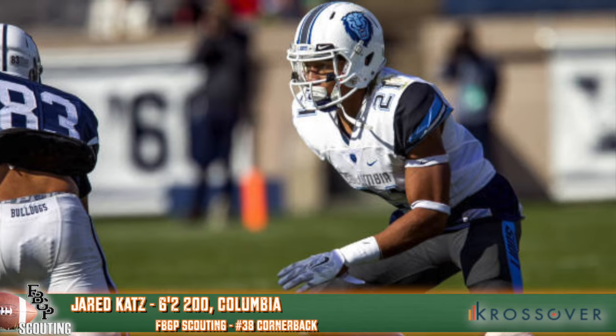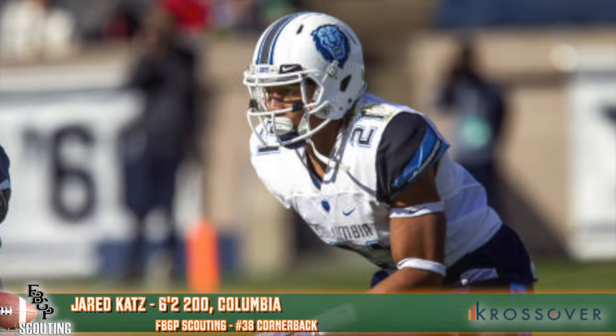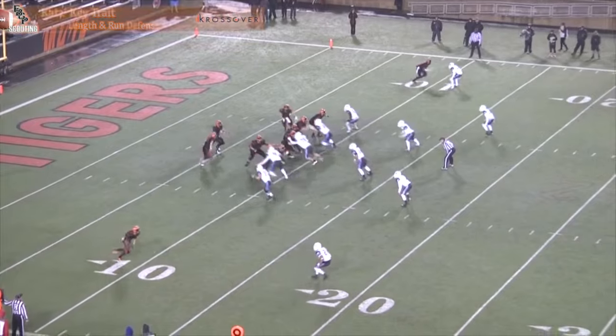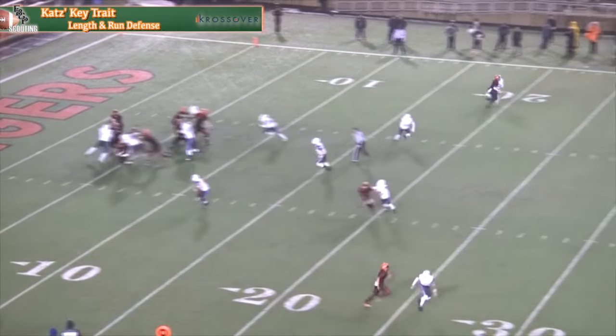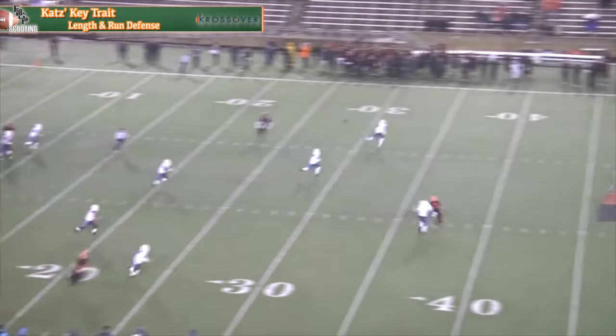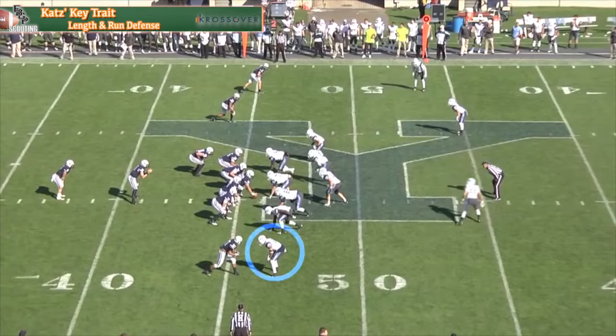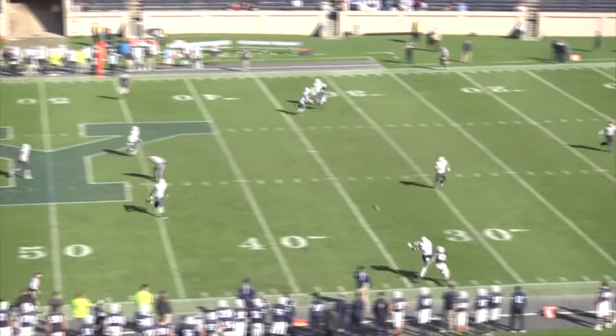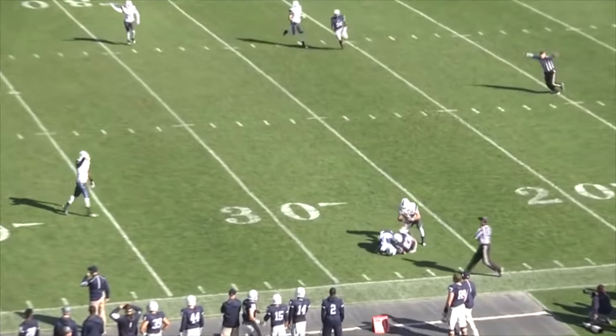Jarret Cats of Columbia had a lot of scouting buzz coming into the season, and rightfully so. He has the length of an Antonio Cromartie, but he's not as explosive an athlete as Cromartie is, though he has the same type of cornerback skills. I think he'll be a better boundary corner than a field guy where he can maximize his length and utilize the sideline as his friend. He has above average ball skills as well.